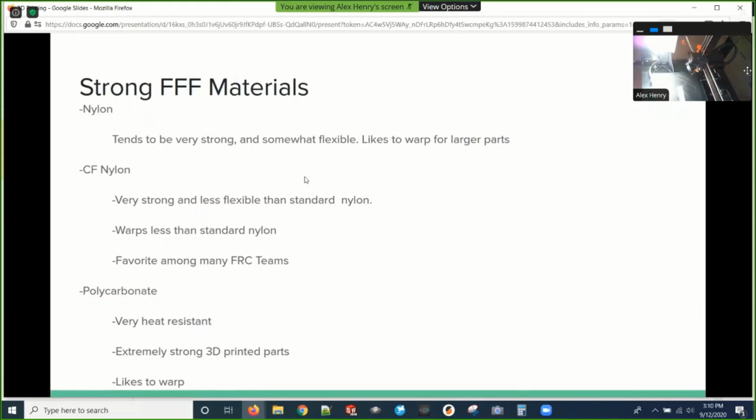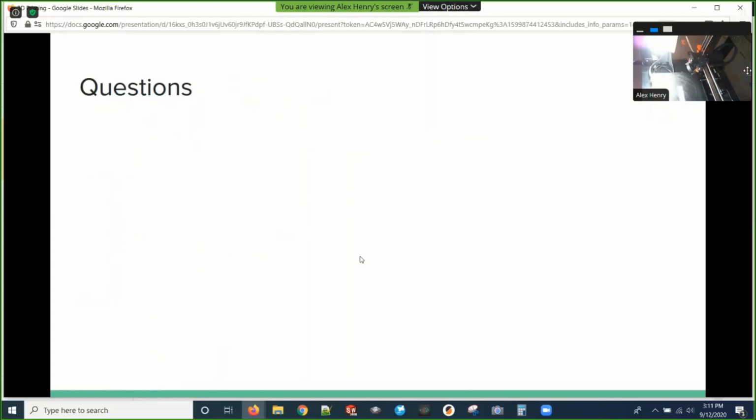So a common thing, Markforged was kind of a company to pioneer that. And you hear a lot of teams have Markforged 3D printers. We can do that on our printers too. We can do carbon fiber nylon and get really high strength parts for 3D printing. And these will sometimes be functional enough to replace aluminum parts and give us a lot of flexibility.